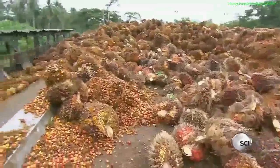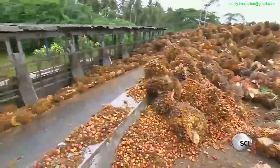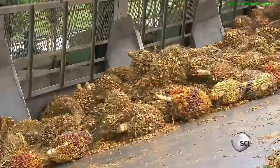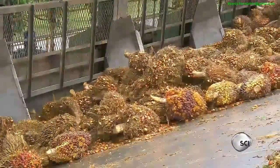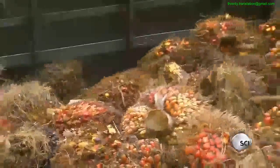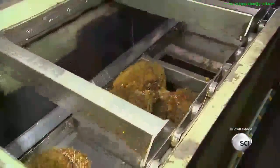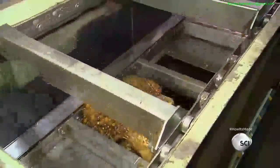Here, fruit from many farms accumulates in the receiving area. When the factory is ready to process the next batch, they open a gate. The fruit spills onto a conveyor, and it delivers it to giant pressure cookers.